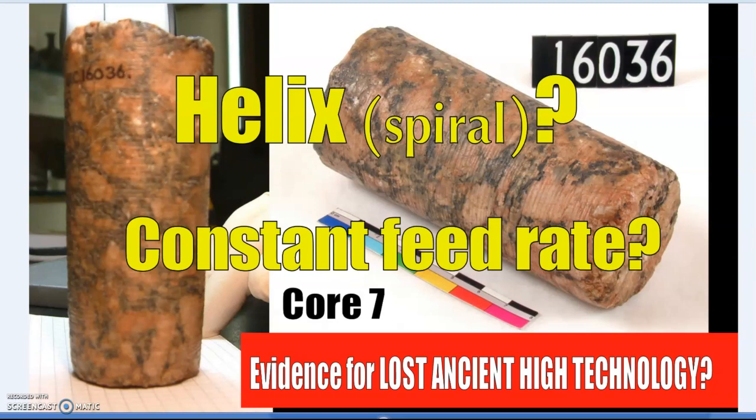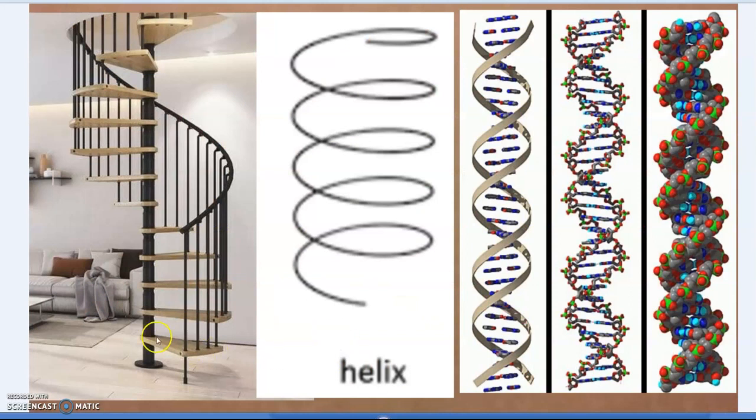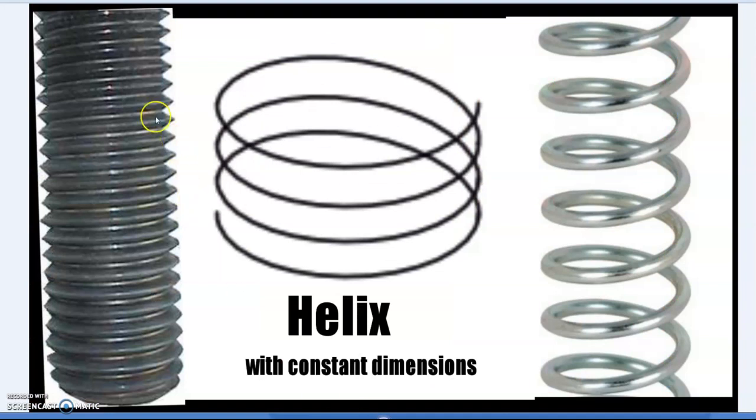Well, that fixed point argument was addressed in the deep grooves, part two of this series as well, so that's gone. But a spiral staircase, well, a spiral really is in 2D, or a better term would be a helix. So this type of staircase is a helix. Another example would be the famous double helix of DNA, two helical spirals winding around. A classic example of a helix would be a screw or a bolt, just the threading. So there's an illustration of it. Or a spring would be another example of a helix, with constant dimensions as well.